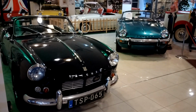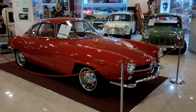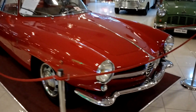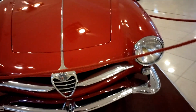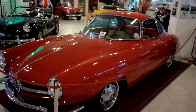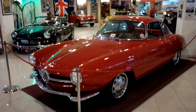Reluctantly moving on from my Mark II and Mark III Spitfires, there's an Alfa Romeo Giulietta Sprint Special. That's a nice looking beastie. Look at that, all that chrome and red. See, most of these cars are red, and I'm not surprised really, that is definitely the sporty colour. Oh, look at that. That is absolutely gorgeous.